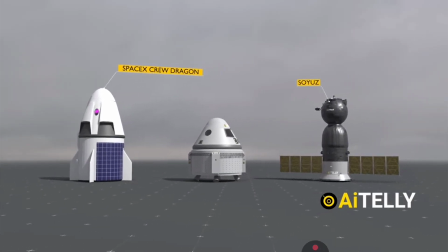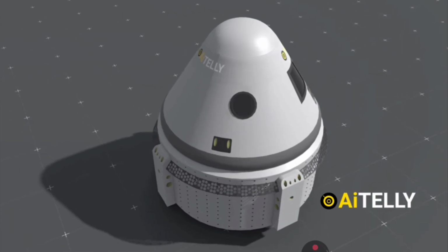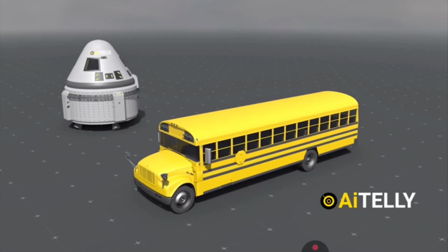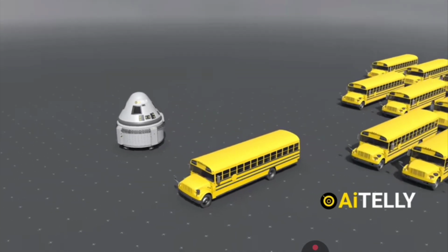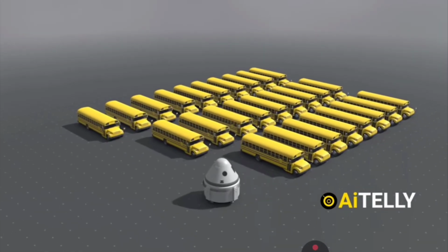Interestingly, the Starliner weighs a staggering 978,924 pounds, which translates to around 44,000 kilograms when fully fueled for launch. To give you an idea of how heavy this is, consider this school bus, which weighs around 36,000 pounds. This means the Starliner's weight is equivalent to almost 27 buses. That's a tremendous amount of weight, as it is much smaller than its counterpart.